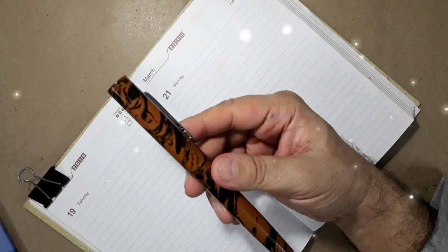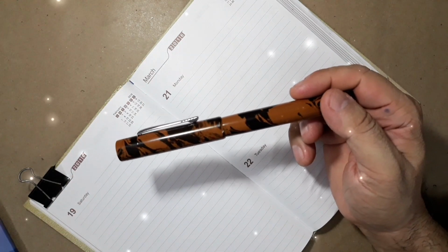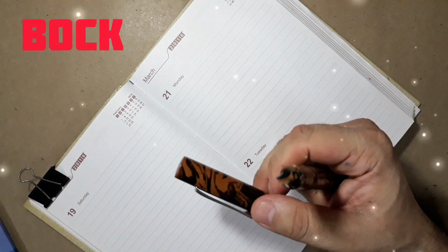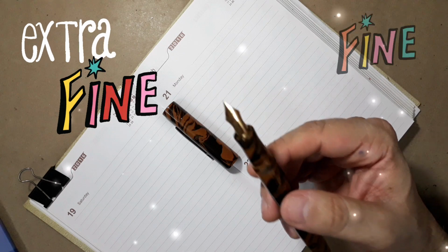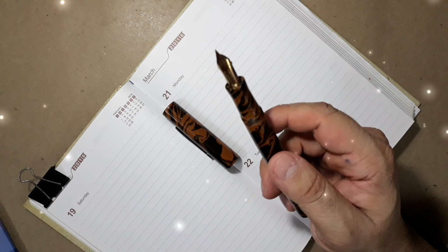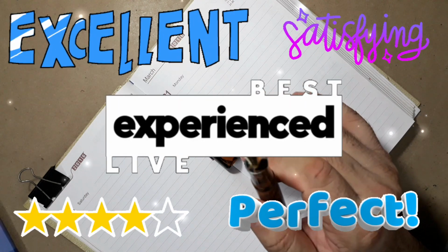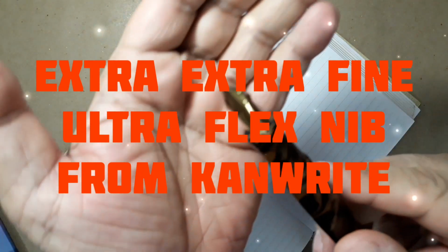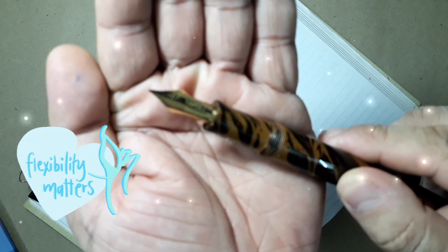I purchased this pen around 2 years back, and since then I have been using this beauty like anything. I have tested a lot of nibs of different brands like Bock, Schmidt, Ambitious, Yovo with this pen, with tips like extra fine, medium, broad, double broad, stub, including the stock nib that came with this pen. Frankly, I have experienced excellent, satisfying, uninterrupted writing results so far. Recently, I fitted this pen with an extra fine Ultraflex nib from Kanwrite, as you can see. So this is the nib.